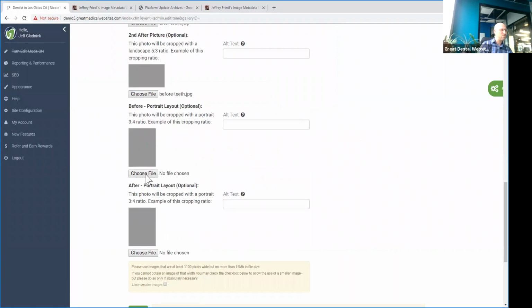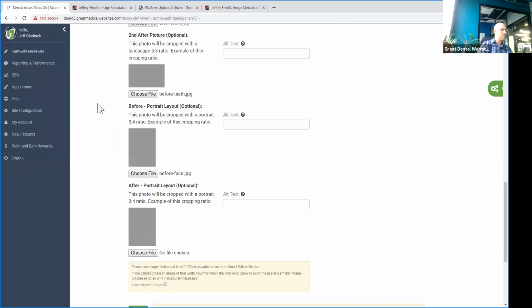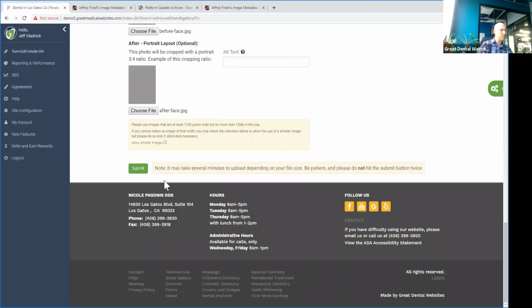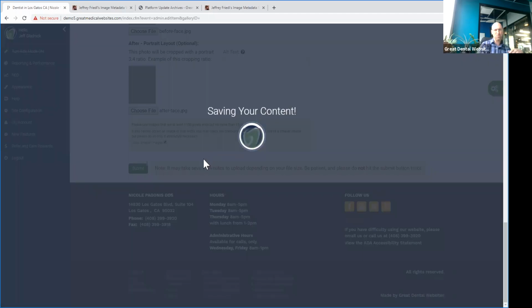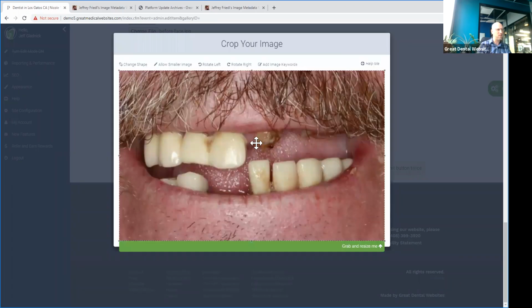Here, let's pick a before layout. There's the before face and an after face. And I think I have to hit allow smaller images, because these images are a little too small. It's going to go through the exact same dialogue that we looked at before, where it's uploading that content. Sometimes it takes a minute if you've used a really high resolution image on the DSLR or a fancy camera.